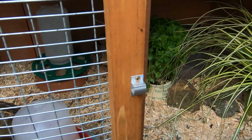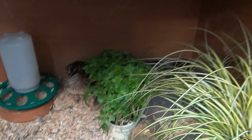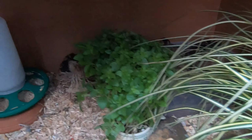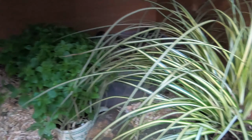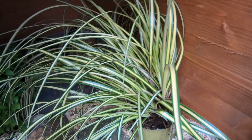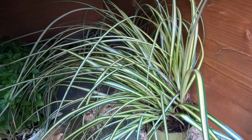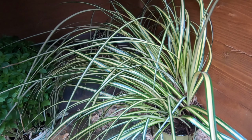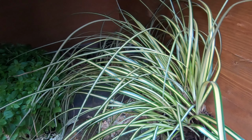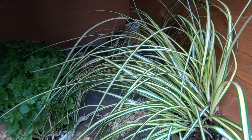So we're on to day 5 with the quailies, and there's been some further changes in their little hutch. As well as this Italian basil, I did have over here some chives, which I really wanted in just as some camouflage, so they had something to hide amongst. But of course chives are very oniony, and much as I love an onion smell, it was smelling the hutch a little bit. So it was a temporary measure, so I've removed that.